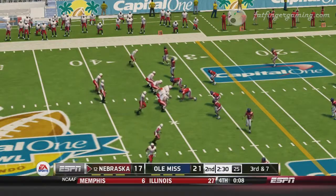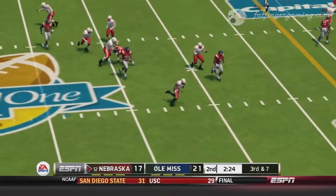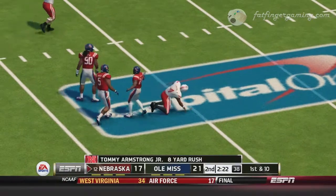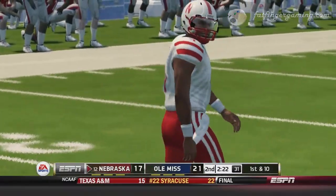Three down. He's on the run. Tackle made right around the 26-yard line. Awesome running here on third down. That can bring a lot of confidence to an offense when they can pull that off so successfully.